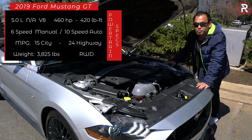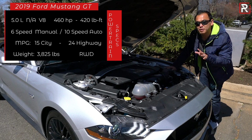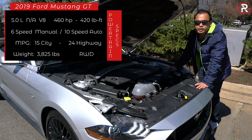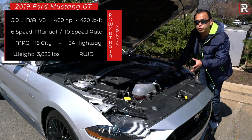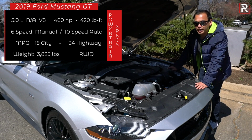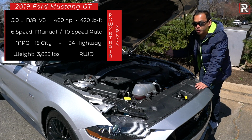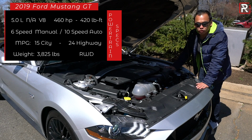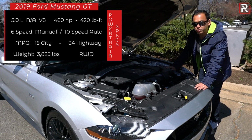Now, in this application, it is about 150 to 200 pounds heavier than a coupe, so it's rated at 15 in the city, 24 on the highway, which is basically a decrease of 1 mpg versus what you get in the coupe version. If you want better mpg, you can go for an EcoBoost, which is available on the convertible. It's the same 2.3 liter with 310 horsepower, 350 pound-feet of torque. That gets up to 32 mpg.